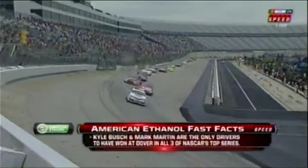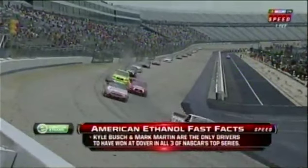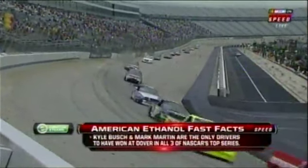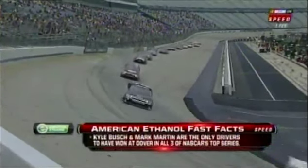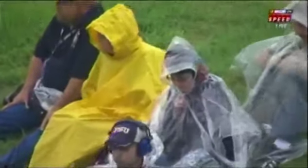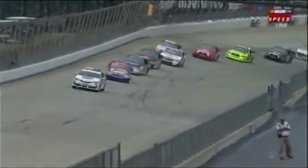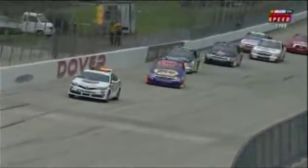The American Ethanol Fastback: Kyle Busch and Mark Martin are the only drivers to have won at Dover in all 3 of NASCAR's top series. Kyle Busch has done it on 8 tracks in total. Kyle Busch has been impressive in the NASCAR top 3 series. You know, Kyle Busch and his brother Kurt are the only 2 to ever win in the truck series here as brothers. Bobby and Terry Labonte have won in the truck series, but not at the same racetrack.